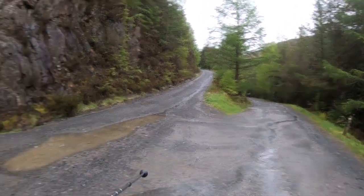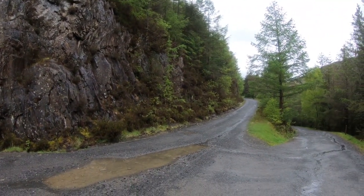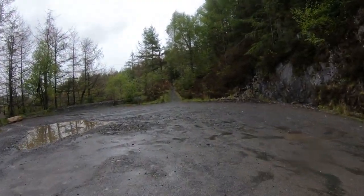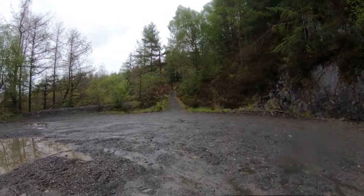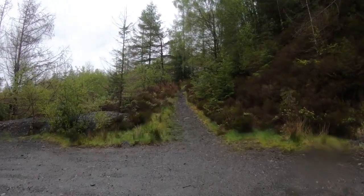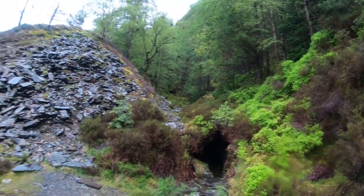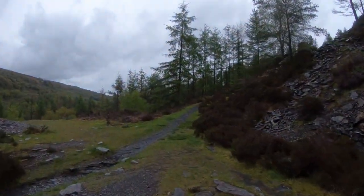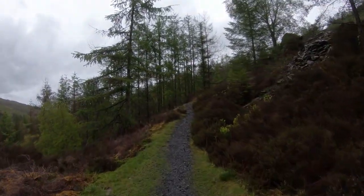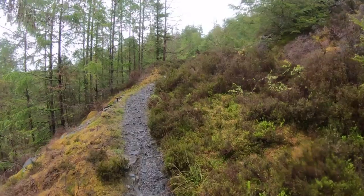Looking at the map, I need to cut across there somewhere rather than that track. It looks like it's quite steep and quite a narrow path this way, but it does drop down to Llyn Geirionydd, so we'll give it a go, see if the map's right. Old mine tunnel. It goes up there. I'm just going to carry on up here. I'll end up somewhere, and then wherever that somewhere is, I'll just get back to the van.